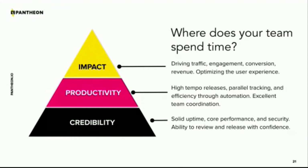We like to, at Pantheon, break this down into somewhat of three levels of where is your focus, where is your time going as a web team. Ideally, you're focusing on the impact level, but many web teams just struggle to get features out the door, working at the productivity level. Some teams need to focus on the credibility level, just keeping the website up, keeping it performant, keeping it secure. A big part of the appeal for decoupled architectures, in my opinion, is that they often enable a team to move their focus up towards the top.